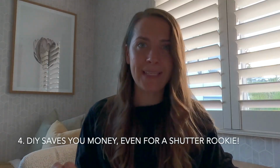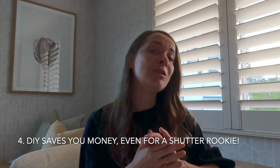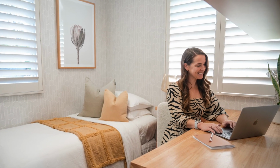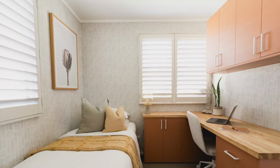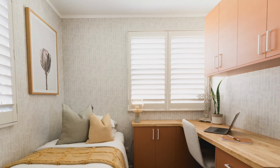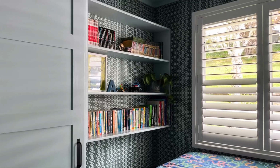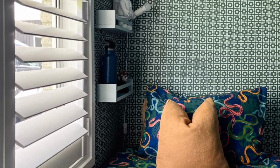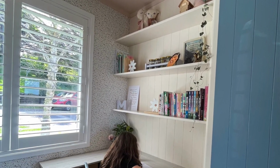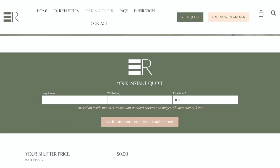The final thing is this: DIY saves you money and it is easy to install even for a shutter rookie. The Refinery has made a way for New Zealand homes to have these gorgeous shutters at an affordable price. Their shutters are sent into production just once a month, meaning bulk shipping to save and reduce costs. They also have customers self-measure and order the shutters themselves, again to reduce costs. And their extensive website has all the information that you need to order correctly and with confidence.